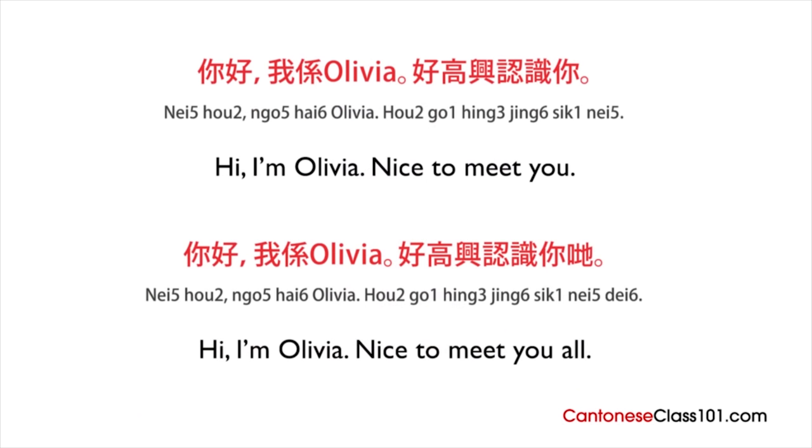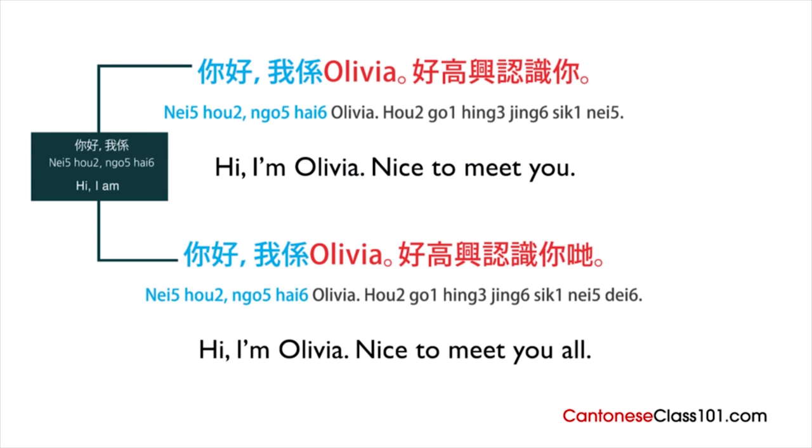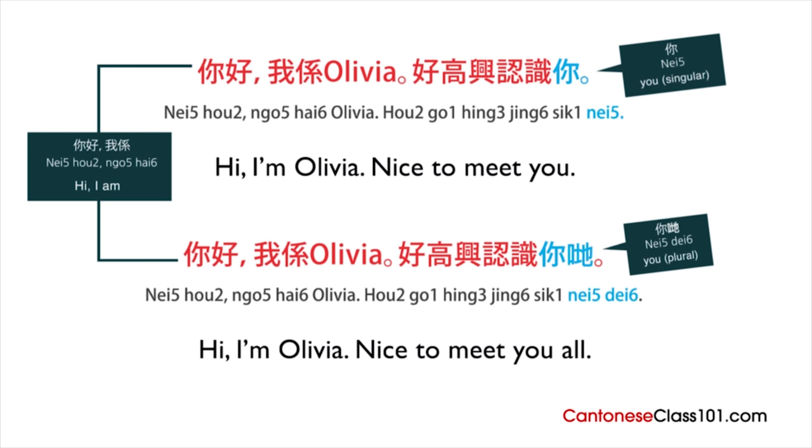你好，我是 Olivia has not been changed. 你好，我是 stands in both cases for Hi, I am. Finally, pay attention to the ending. We went from 你 to 你哋. What has changed is the word for you. In Cantonese, the word for you is different if it is singular or plural. 你 is singular, and 你哋 is plural.